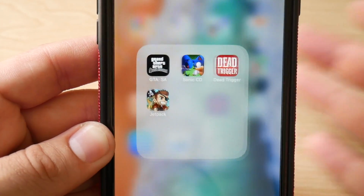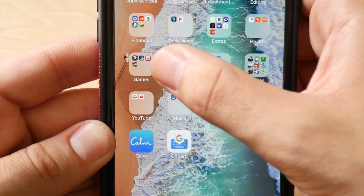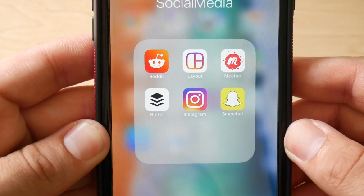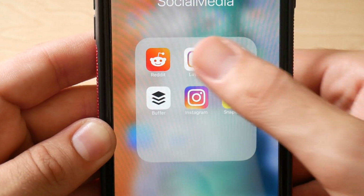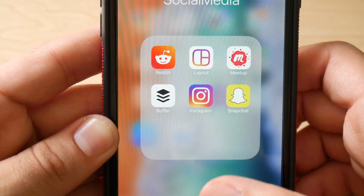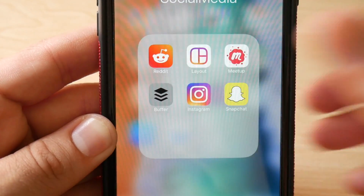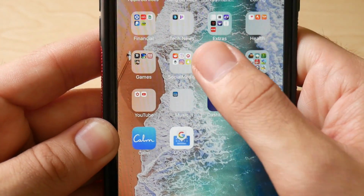The games folder, I'm not going to go over these too much. These are essentially just here for gaming reviews and speed tests. Under social media, I do keep Instagram, Snapchat, Meetup, Buffer, and Reddit. Layout as well, Layout for Instagram. Instagram, we know what that is. Snapchat, I actually don't have a Snapchat. That's just for speed tests. And Buffer for scheduling social media posts. So if you guys want to schedule some social media posts, you could do that there.